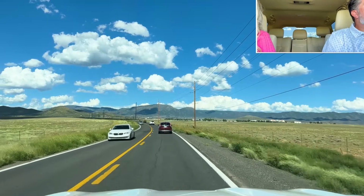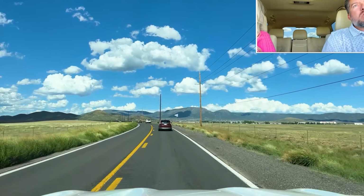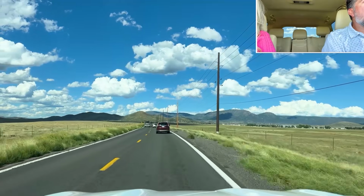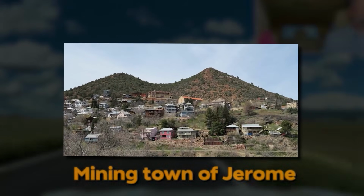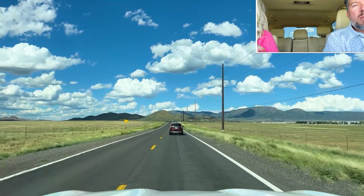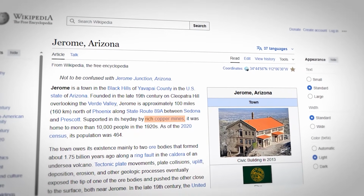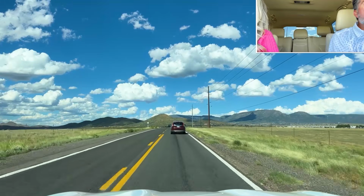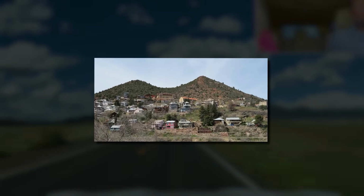Okay, so we're headed east on Highway 89A towards Mingus Mountain. If we continued on 89A, we would end up in the little old mining town of Jerome. It was actually one of the largest or most profitable copper mines in the state of Arizona, and even in the entire nation back in the late 1800s, early 1900s.